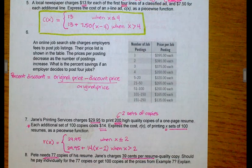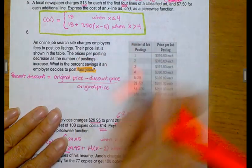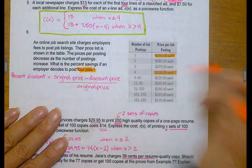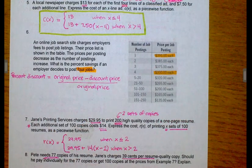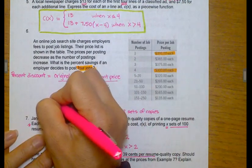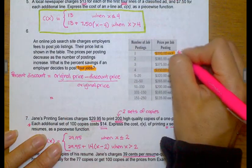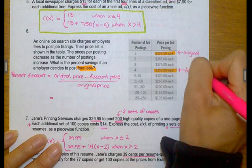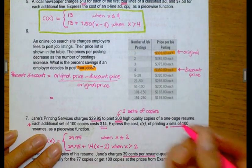Now in this question, it's asking us to find the percent discount or the percent savings based on going from 1 posting to 4 job posts. So we're going from our original price here down to this price here. And it wants to know what is our savings on that, or what is our percent discount on that. Percent savings. So I'm going to fill it into the formula. The original price is this one. The discount price is this one. I'm going to use both of those in my problem.